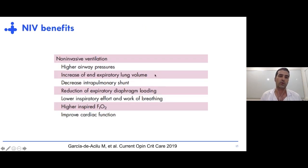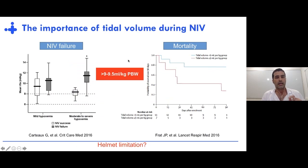NIV also has some benefits that I'm sure all of you know, but I want to remind you that in terms of novel hypoxemic respiratory failure, the ERS and ATS guidelines could not provide any recommendation due to the lack of evidence. I only say that if you use it, you have to be very cautious in monitoring exhaled tidal volume.